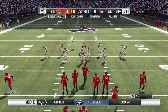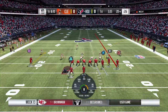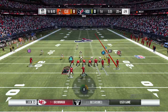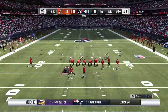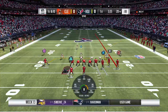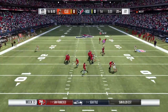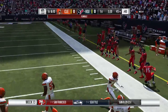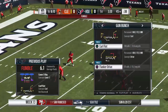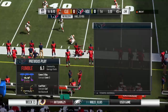Watson will bring up the Texans here, 1st and 10 at their own 20-yard line. Come back, come back. Two jet. From the gun, here's Watson. And now look at this. Big gain, but a fumble. And this one's going to go out of bounds, so no recovery, but on fourth down, a change of possession anyway.